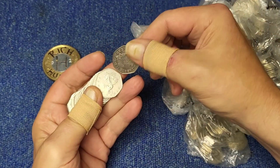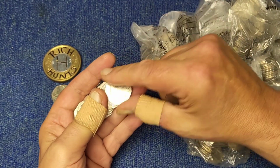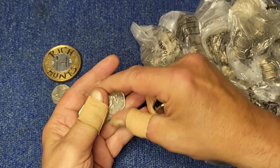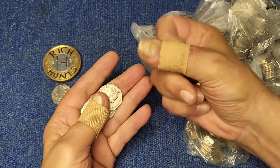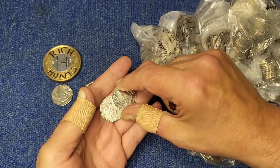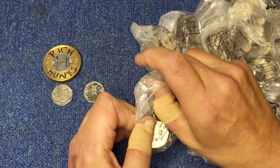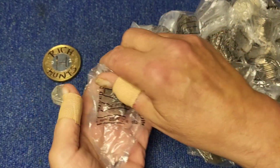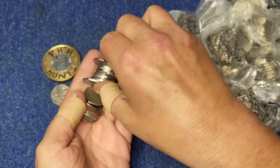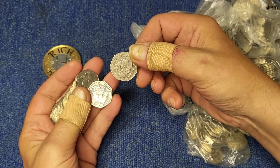But it's not the only year we look for. There are others, which are known as the NIFC years. That is, not intended for circulation. In these years, no Shields were minted for circulation. Which means if you do happen to find one in circulation, one, it shouldn't be there. And two, you've got a coin on your hands that's worth a fair bit of money.